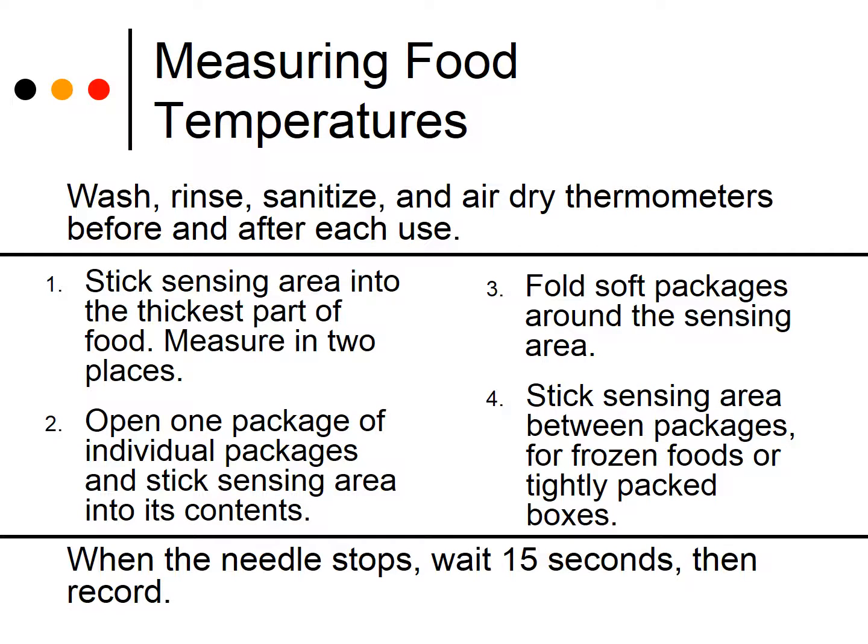Make sure to wash, rinse, sanitize, and air dry thermometers before and after each use. Depending upon what is being measured, there are different methods of taking the temperature of foods. 1. Stick sensing area into the thickest part of food. Measure in 2 places. 2. Open one package of individual packages and stick sensing area into its contents. 3. Fold soft packages around the sensing area. 4. Stick sensing area between packages for frozen foods or tightly packed boxes.